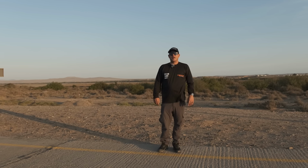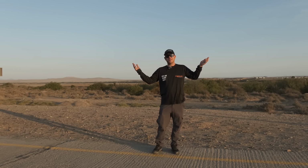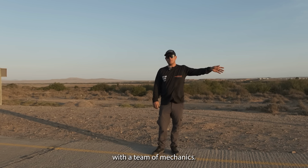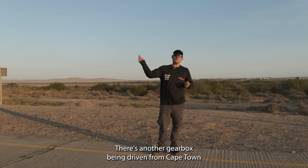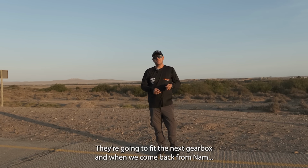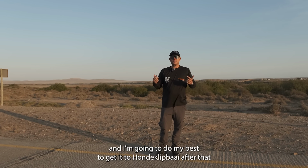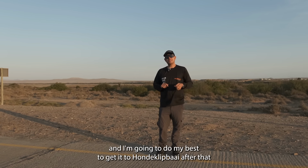And I'm now a passenger because the Black Hole, aka the Patrol, has broken again. It's back in Port Nolloth with a team of mechanics. They're busy removing the gearbox. Another gearbox is being driven from Cape Town through the night to arrive there in the morning, and they're going to fit it. When we come back from Nam, hopefully I'm back in my car on the trip, and I'm going to do my best to get it to Hondeklip Bay after that.